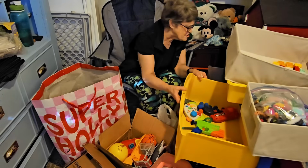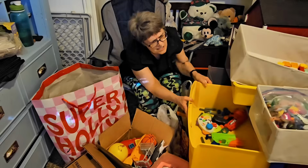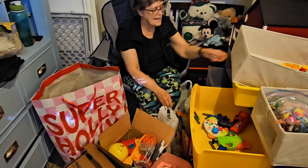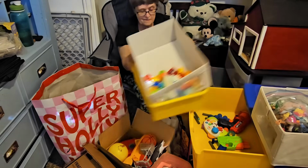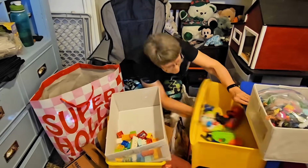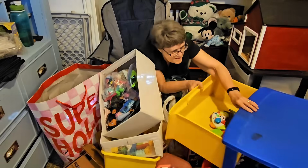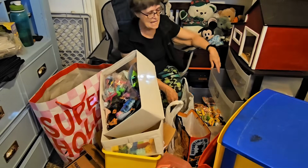This is worse than the fridge drawers. Oh, like getting stuck? Yeah, I can't get it back in. It seems like these plastic drawers always do this at some point. It can be really frustrating. Oh my god. That is the place.